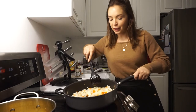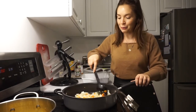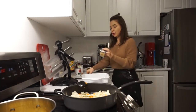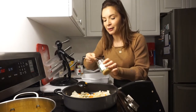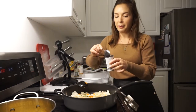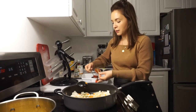Okay. Onions and carrots have been simmering in the olive oil now for about 10 minutes. I'm going to go through and add the other ingredients to this pan. So that will include the garlic. I like garlic a lot, so I might add just a little bit more than the recipe calls for. Need about 1 tablespoon of tomato paste.